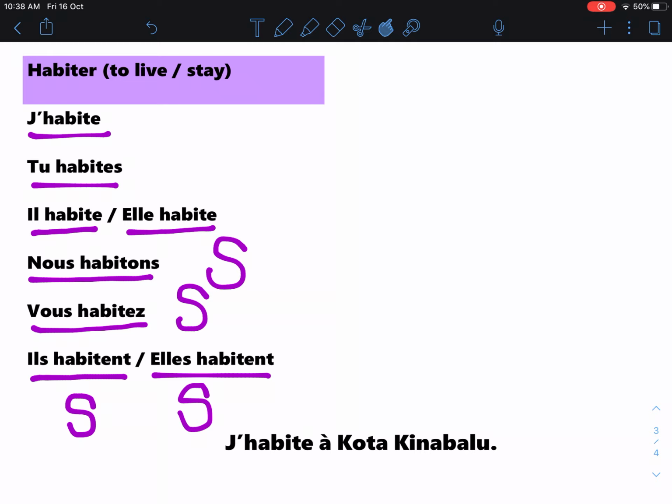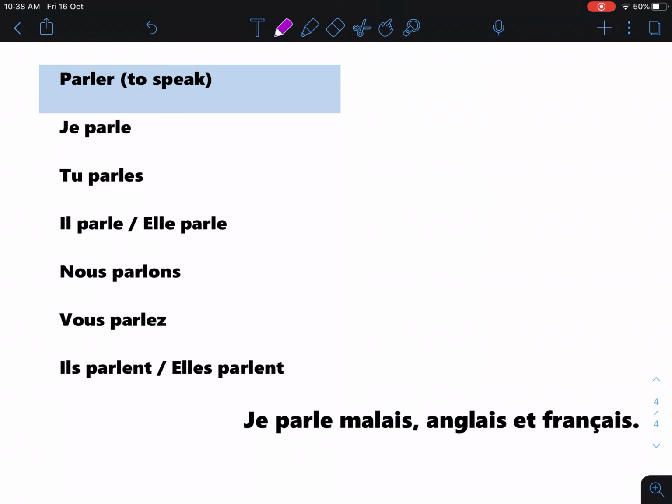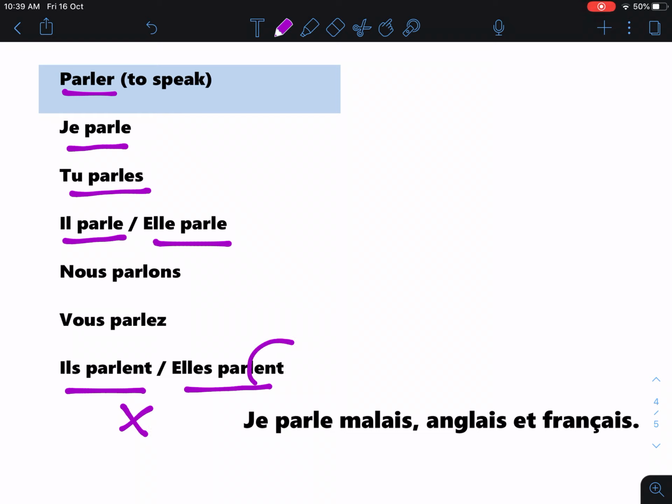Okay? Now, let's move to the last verb, which is parler. Parler means to speak. So you have parler, je parle, you stress at the R and L. Je parle, tu parles, il, elle parle. Okay, again. Parler, je parle, tu parles, il parle, elle parle. Now, the last one. Il parle, elle parle. ENT is silent. Always remember that ENT is silent.